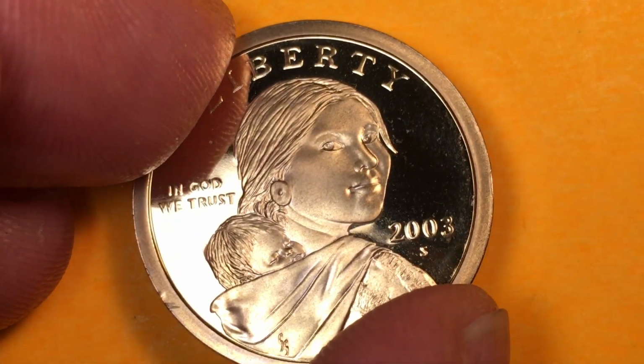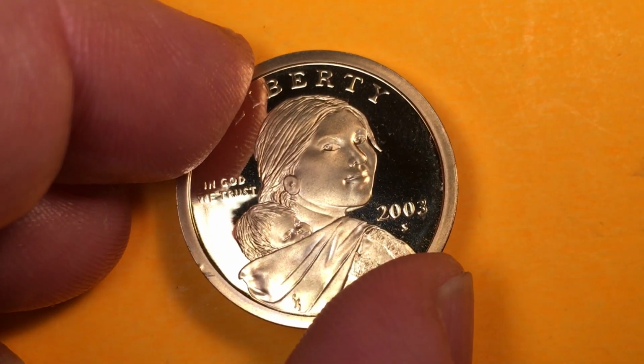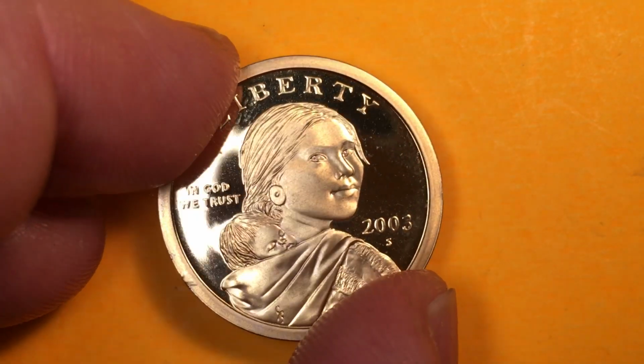And there you go. Not an incredibly valuable coin, but this is still probably worth $4 or $5 to most collectors.